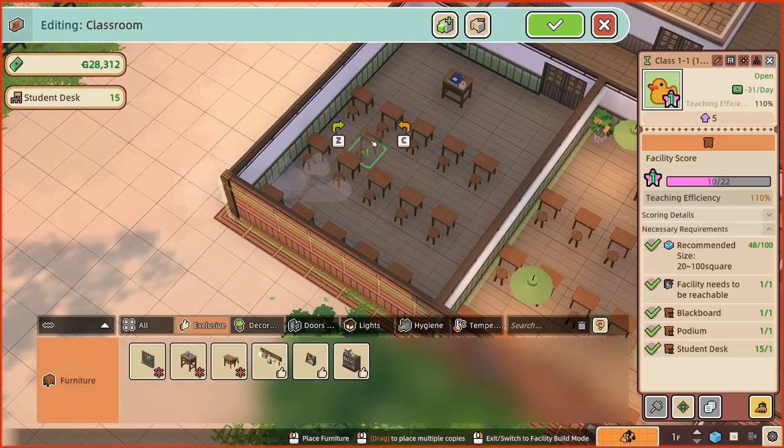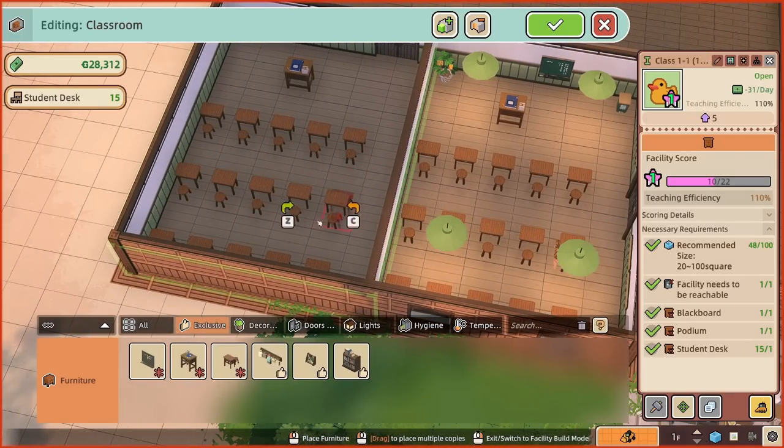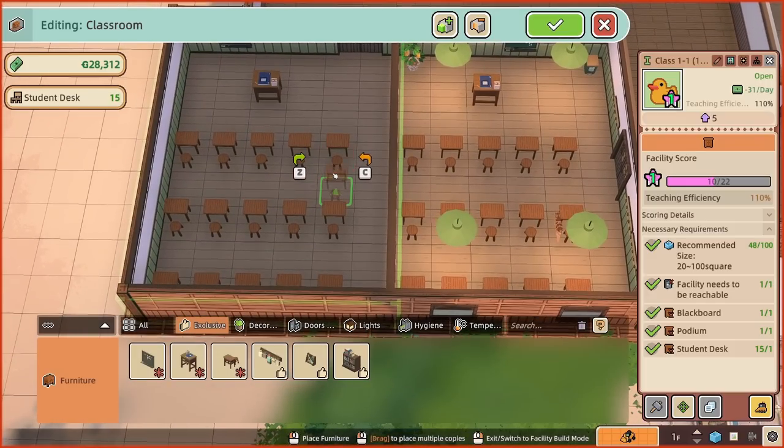I mean, if we were feeling a bit greedy, we could up that a bit, because there is quite a lot of room in here not being used. There are another 10 spaces. We could drop another 10 seats in and get 25 students in each classroom. That might be quite a good idea.